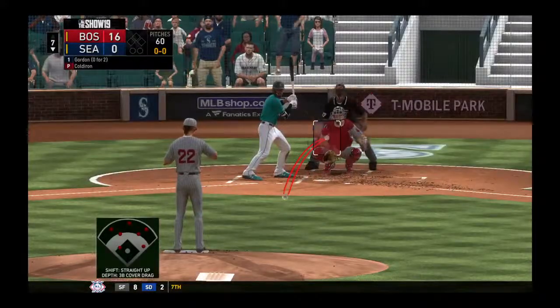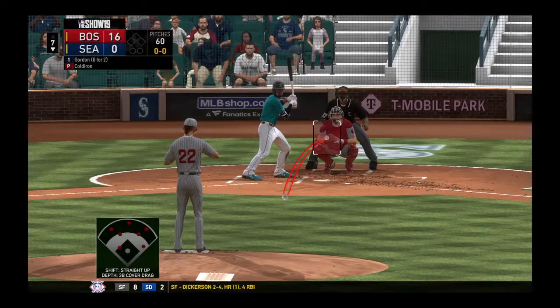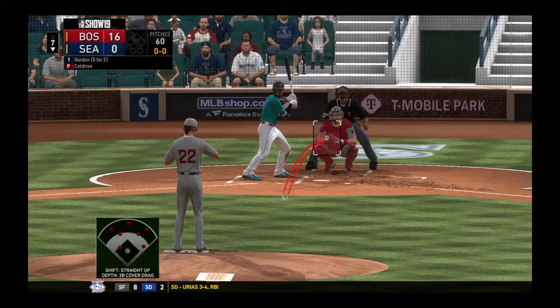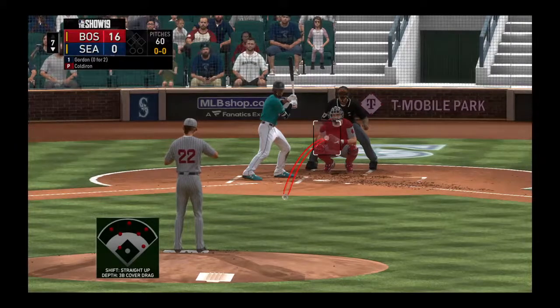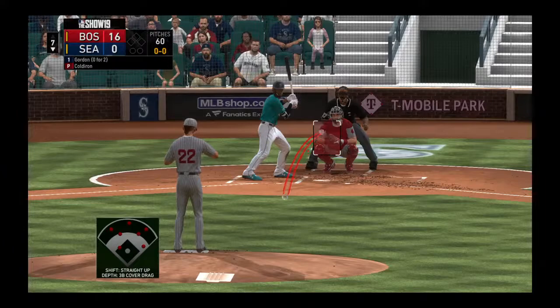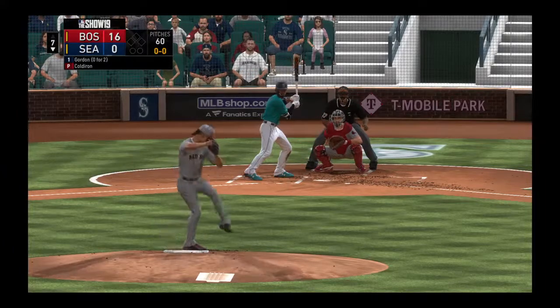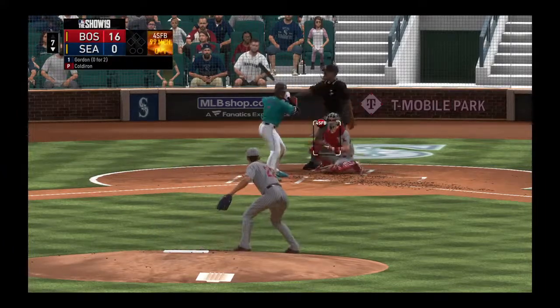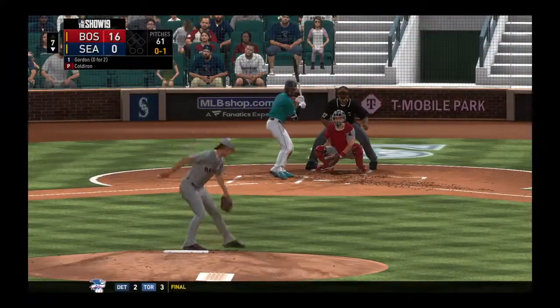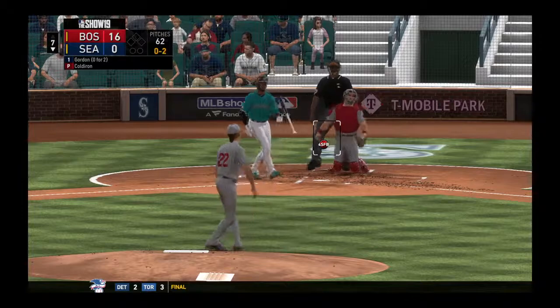Next for Seattle, D. Gordon. He got called out on strikes his last time through. Yeah, always frustrating to go down looking. Everybody does it, though. You'll have a few ABs where you get completely fooled. Look for him to be on the attack early in the at-bat. Third baseman in tight, protecting the bunt, the first pitch. And a check swing here, but he clearly went around on a pitch that would have been a strike anyway. It's 0-1.